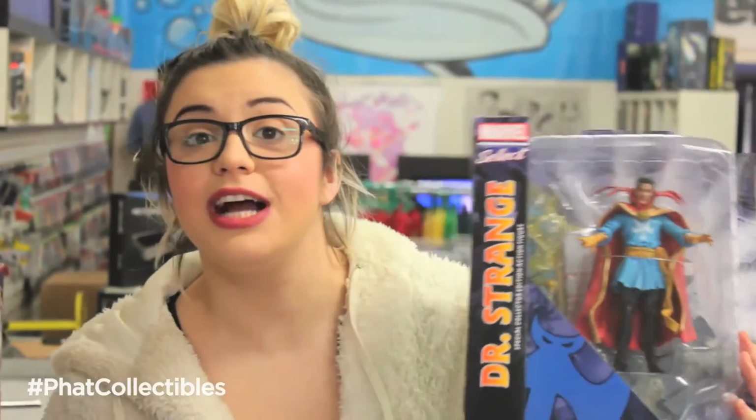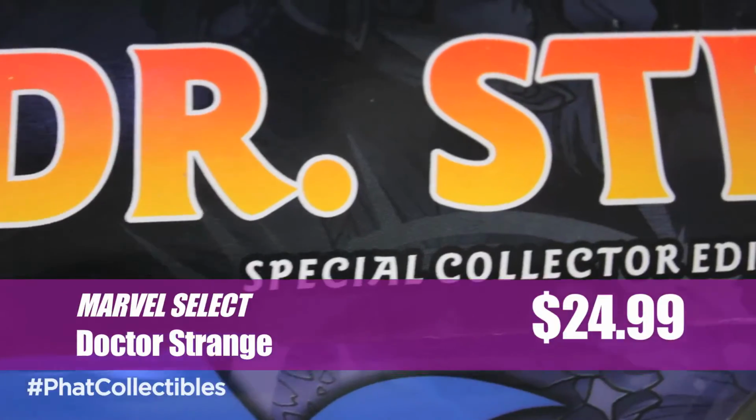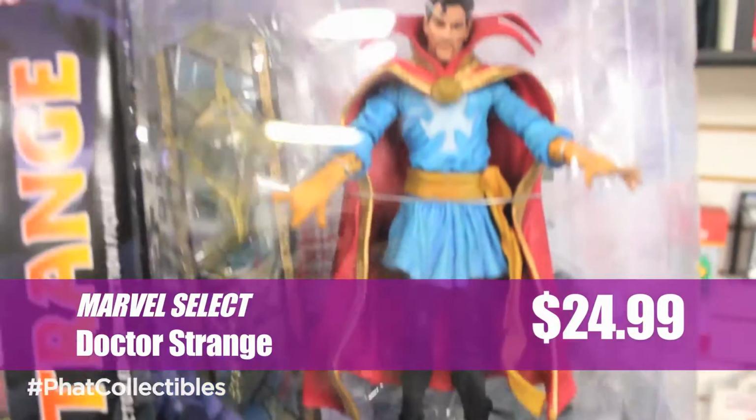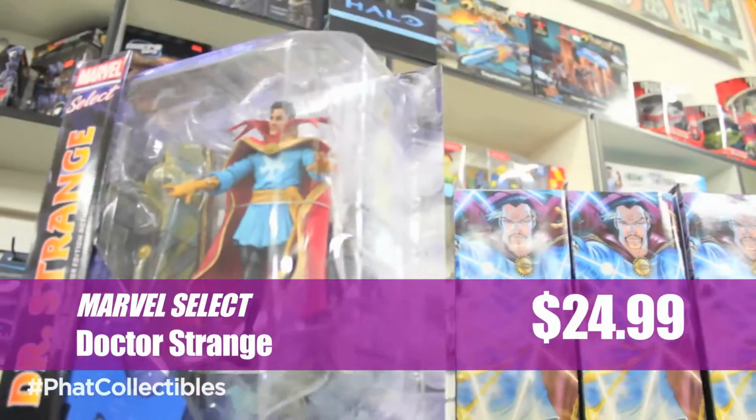This week we got in Dr. Strange. He's a sad neurosurgeon, until you come get him. Marvel Secret Avenger, Supernatural Defender, Dr. Strange joins the Marvel Select Figures. Measuring at 7 inches tall, the Sorcerer Supreme can be yours for $24.99.